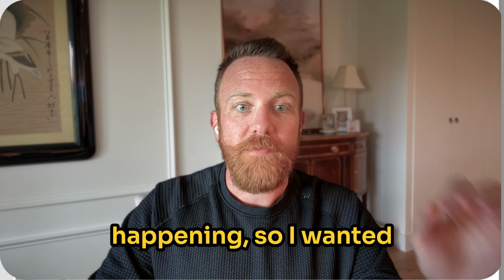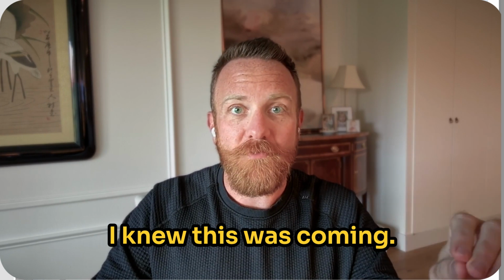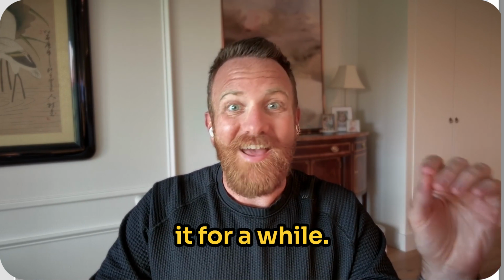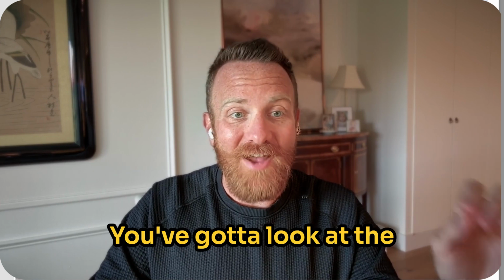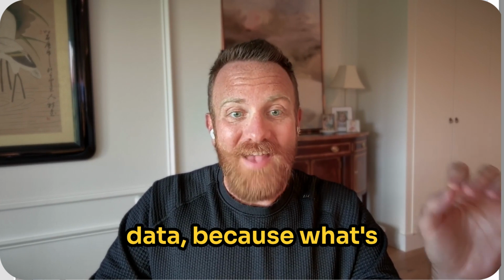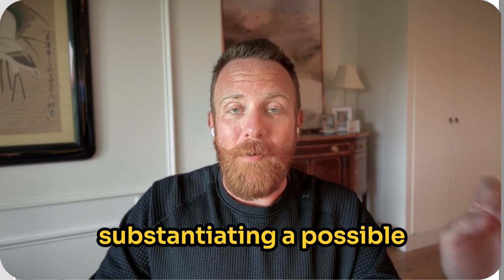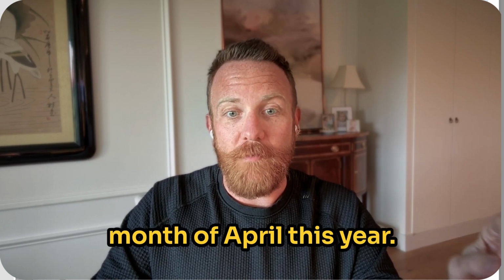Transactions are still happening. So I wanted to be the first person to hit with this data. I knew this was coming. I've been calling it for a while. I think we'll continue to see it. You've got to look at the trend line, not just at the raw year-over-year data, because what's happened since April is now 2 data points substantiating a possible peak in inventory in the month of April this year.